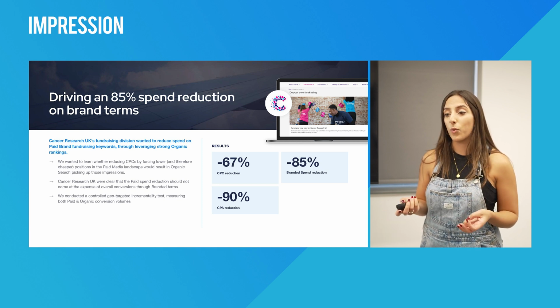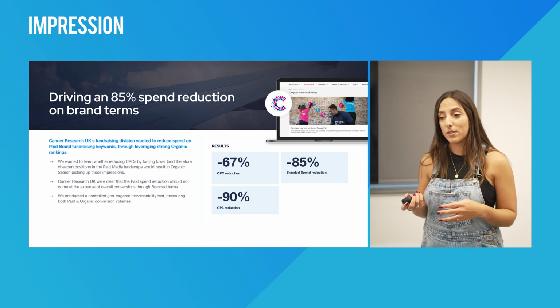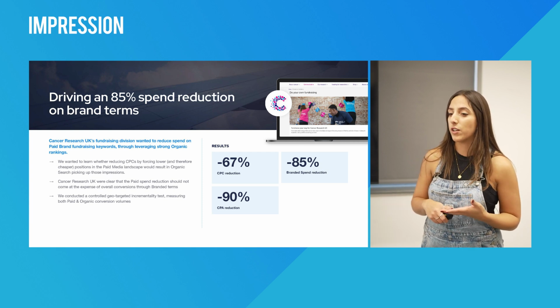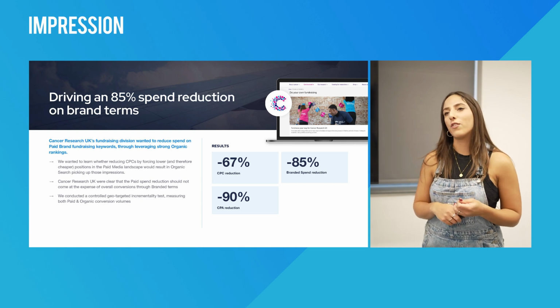But overall, the results that we've been able to drive for them are a significant CPC reduction, 85% reduced brand costs for their fundraising regulation division, and overall a 90% reduction in CPA.